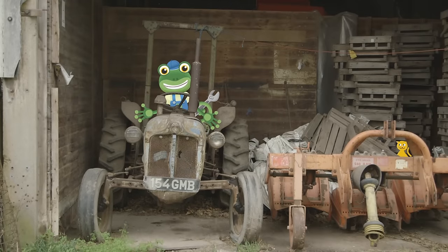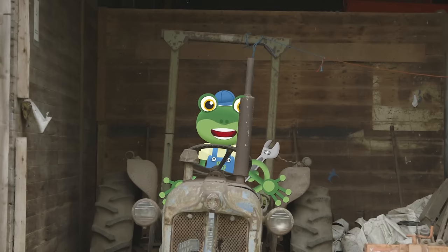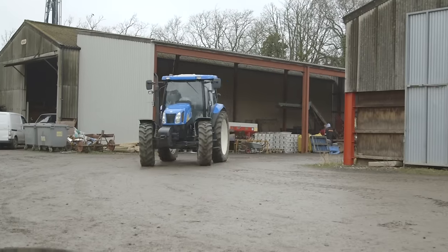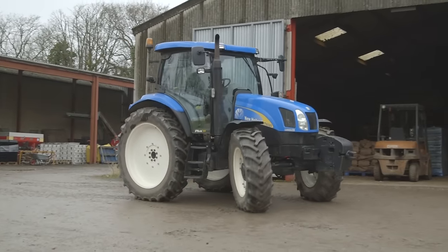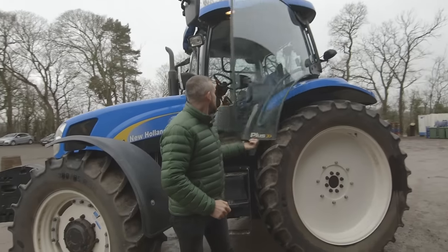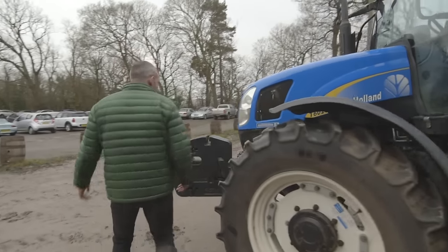Oh dear, I think I'm on the wrong tractor. Andy? Ah, here's Andy now, with a much newer blue tractor. Andy, can you show us round your beautiful tractor, please?